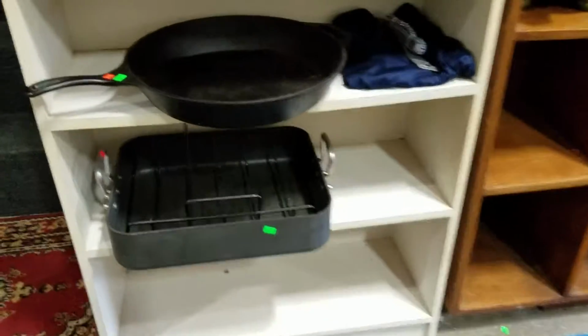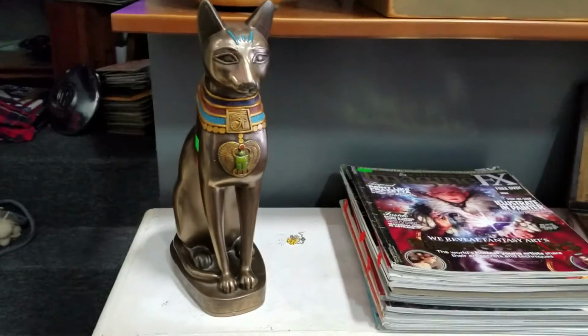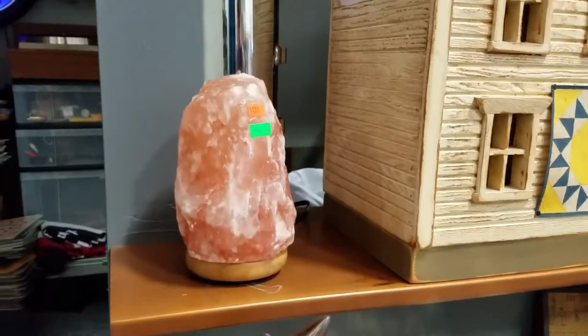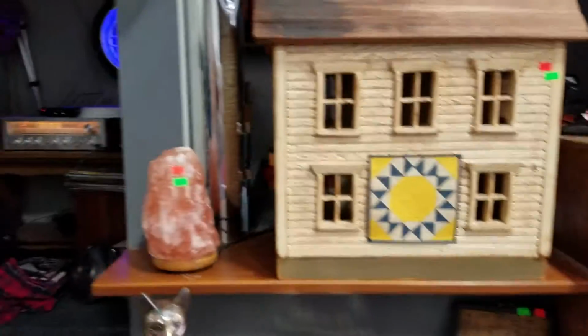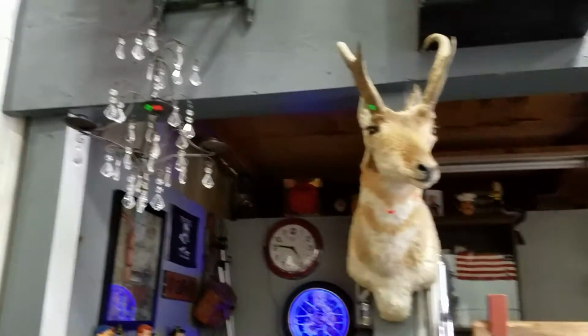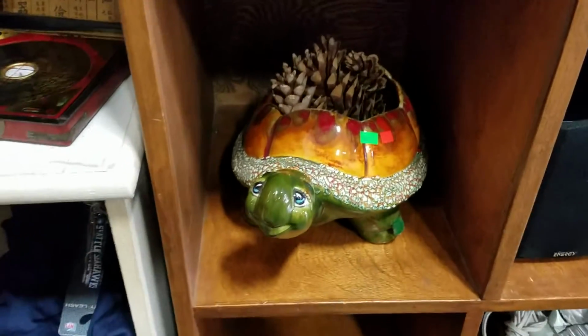We got a giant Lodge cast iron pan. That's like a 20 inch or something. Cool Egyptian style cat statue. We got one of them salt lamps. This is all wood. It's a beauty too. We got the pronghorn deer taxidermy piece. Another little candelabra hanging thing with crystals. We got the turtle. We got a little cowboy looking hat there.